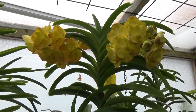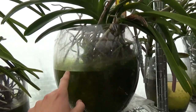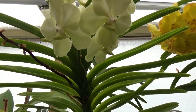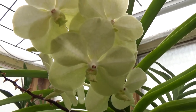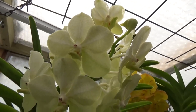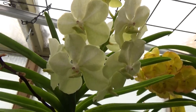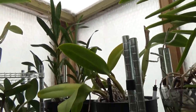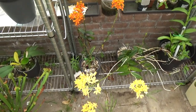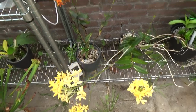So yeah, it's doing way better. Now I have it back in those glass vases again, and it's watering day, so therefore it's water in there. Next to it, this fan is basically always blooming. It's the White Angel. Still working on a beautiful spike here, as you can see, quite some blooms on there. So we have Vandas back in bloom. That makes me happy. The Epidendrums still blooming.